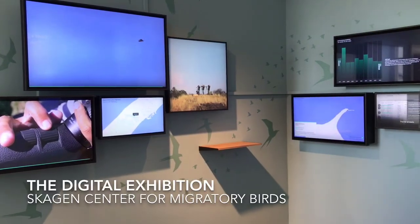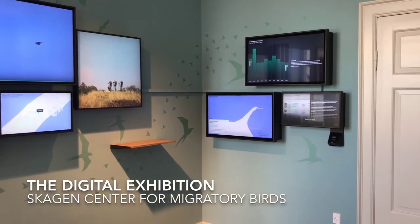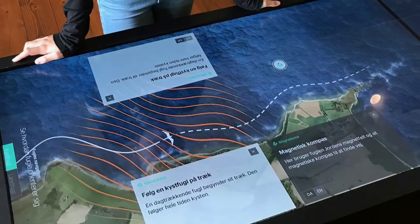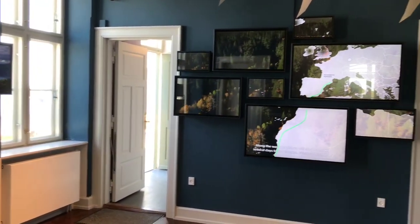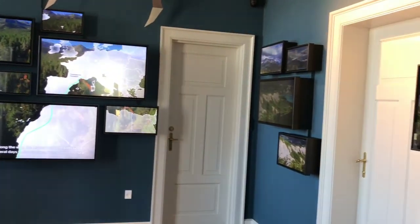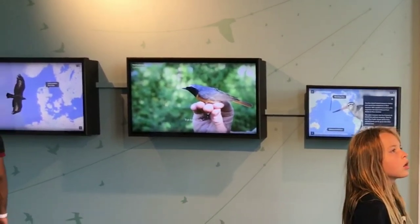The virtual experience follows the migratory birds on their way on a long journey and is illuminated with lots of interactive screens and tables in different sizes, developed by one of Europe's leading developers of electronic media experiences and installations, the German company named artplus.com.